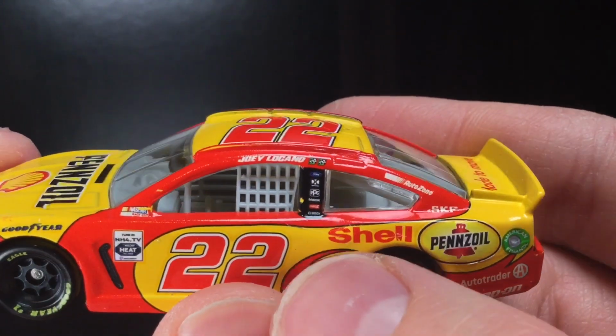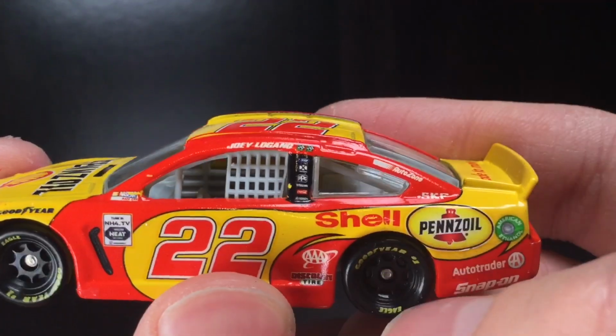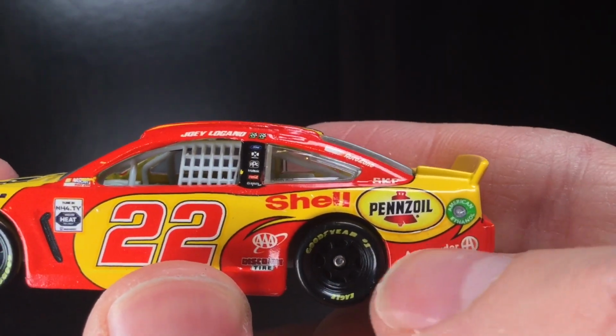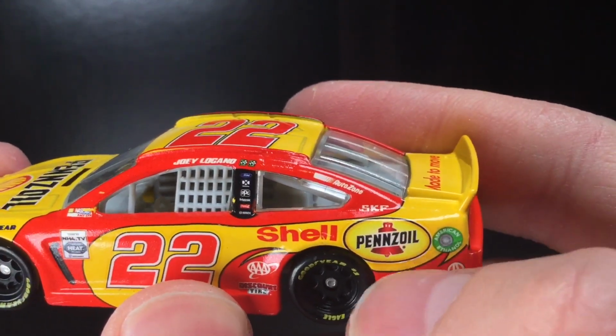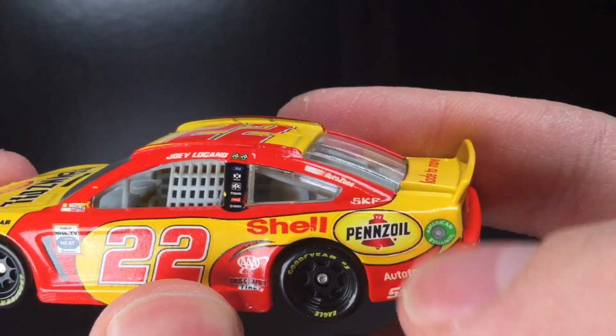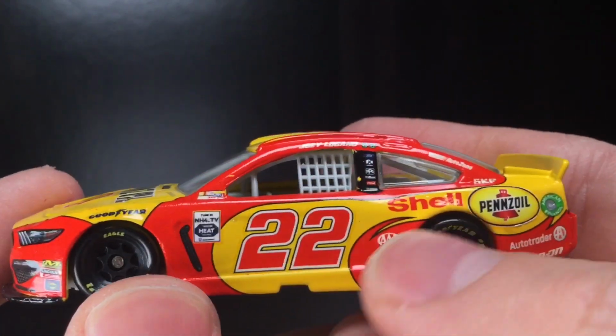The Shell logo is just really squished. You can see the S right there. It's really crinkled up, unfortunately. Auto Trader, Snap-on. I don't know what's going on back here, but you could just feel a gigantic crease here. The American Ethanol logo looks all right. You got AAA, Discount Tire.